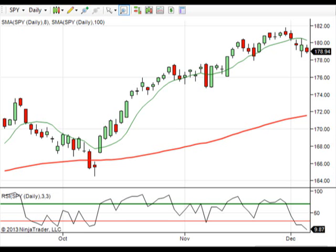Today is December 5th, Thursday, and here we're looking at the SPY chart, daily chart, which is the S&P 500. And let's get right at this. You can see we're still going above the 100-day moving average here. So we're still considered in an uptrend.